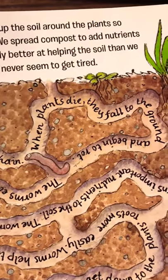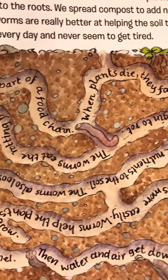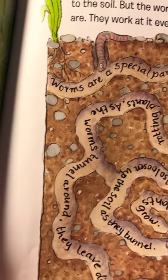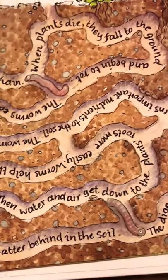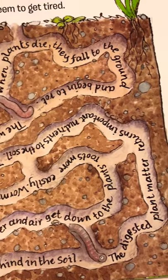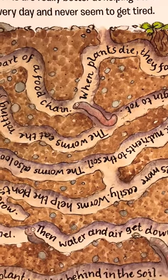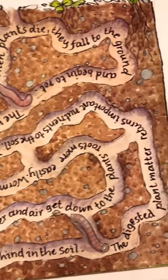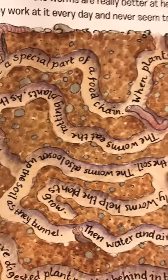When plants die, they fall to the ground and begin to rot. The worms eat the rotting plants. As the worms tunnel around, they leave digested plant matter behind in the soil. The digested plant returns important nutrients to the soil. The worms also loosen up the soil as they tunnel. Then water and air get down to the plant's roots more easily. Worms help the plants grow.